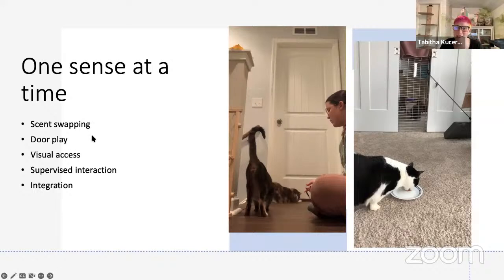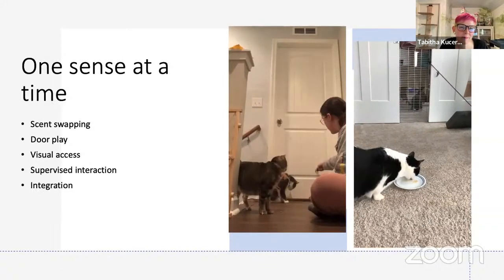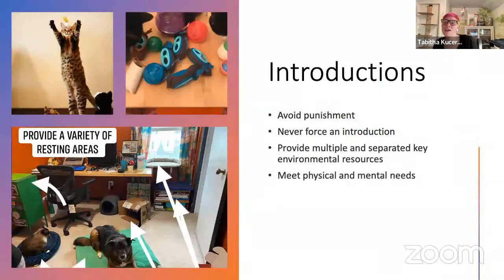We have enough access to resources. We have various and multiple resources throughout the house. And then integration, them living their best lives together. So when it comes to introductions, that was kind of a brief review, but some really good points for you to consider. And thankfully, when it's preventative, if people do these steps, things tend to go really well, which is great.